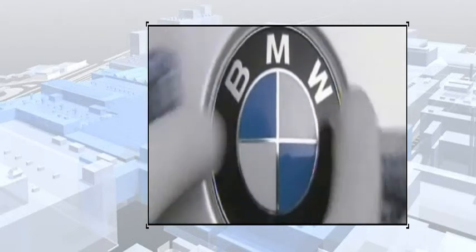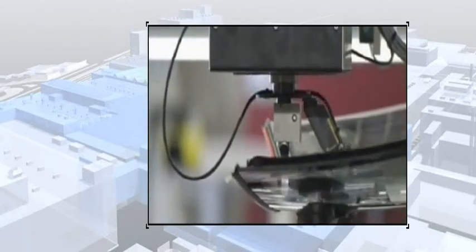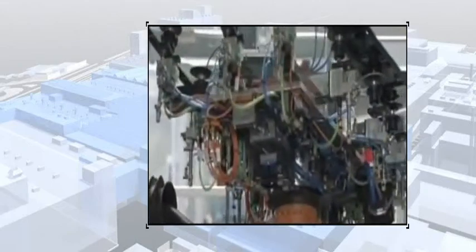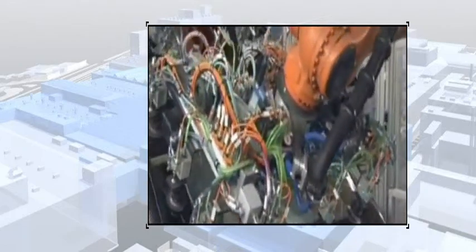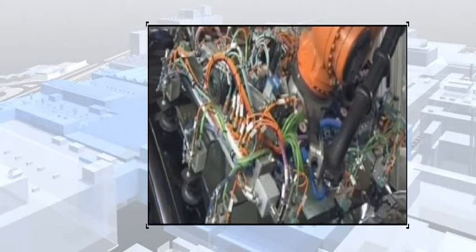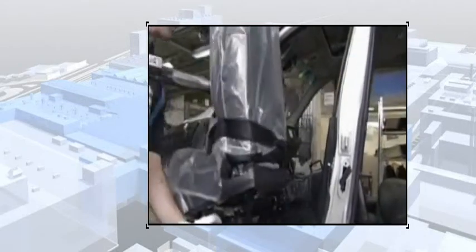Up front, each BMW receives its emblem. Robots raise the heavy windscreen, and laser technology makes sure that they are fitted exactly. Man and machine work hand in hand for the fitting of seats. And when the safety belts have been installed, one could already take a seat.